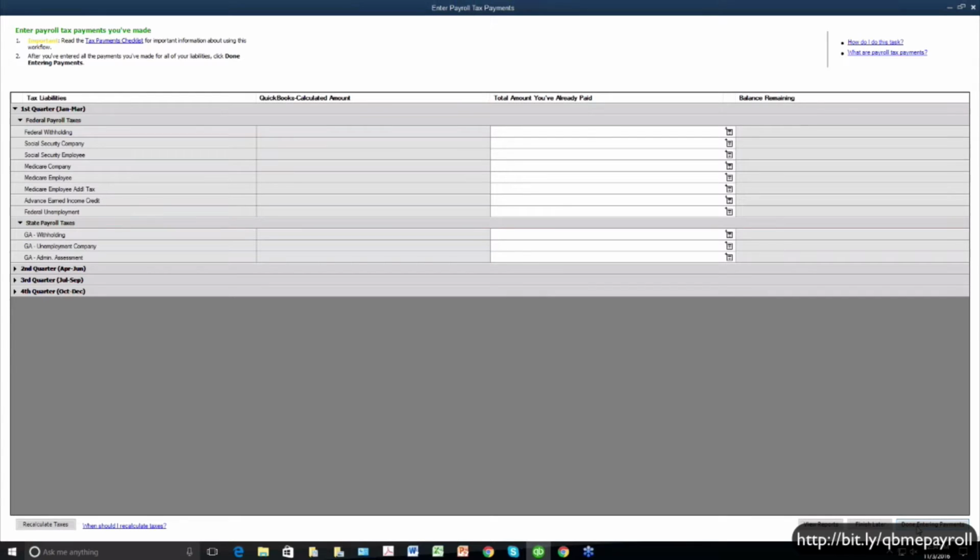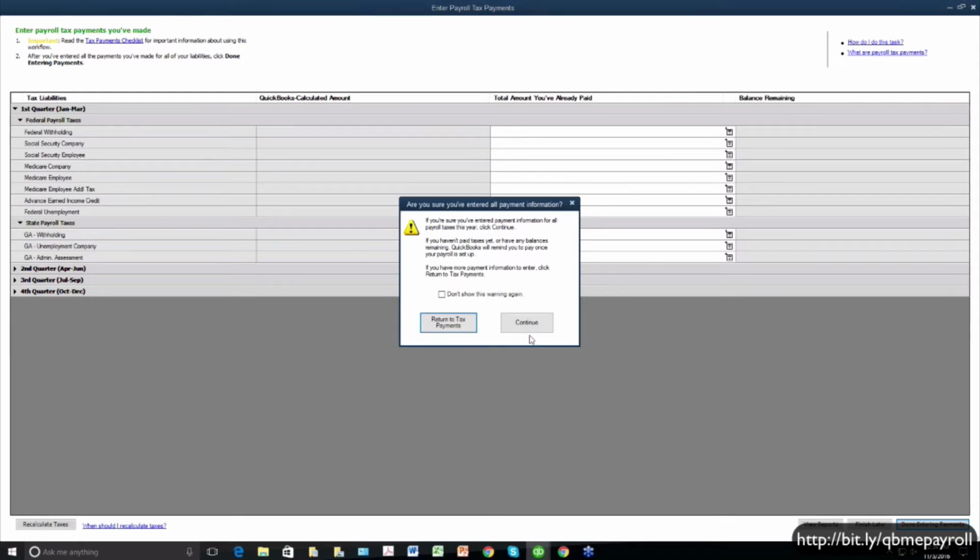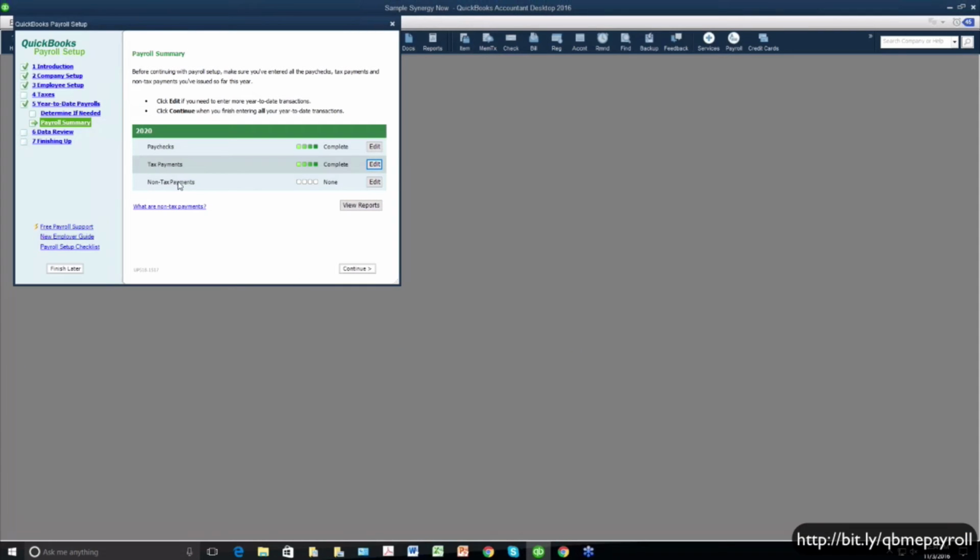And then there are other things that are withheld from a check. One of them we're going to talk about in a little bit. It's called health insurance. We all have heard of that. And if you have that withheld from a check and you put that in that first window for paychecks, then it'll think that's owed as well. And so that's what the non-tax payments section is, to enter those payments. All right. So that's where you go to enter the year-to-date amounts. So I thought I would just kind of throw that stuff in there.